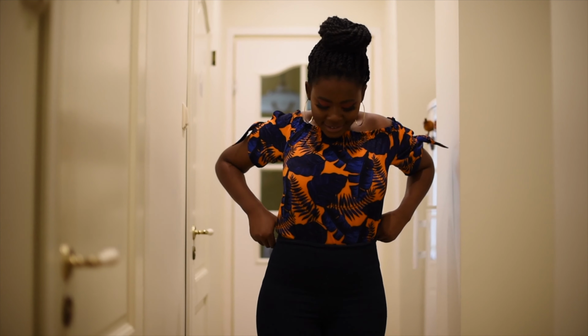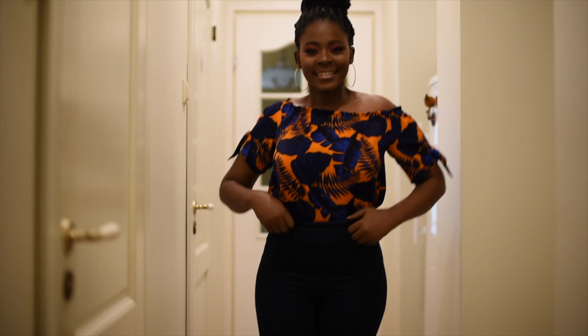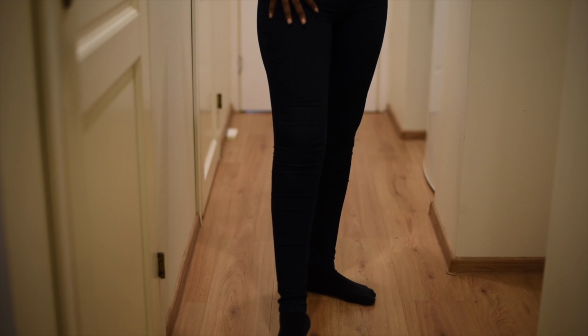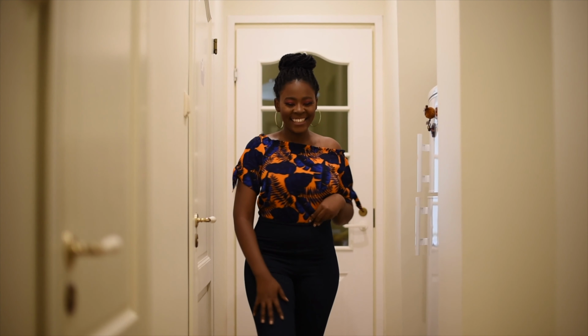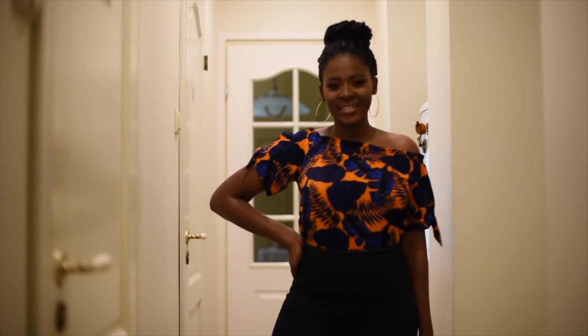All right, so the first thing I got is these high-waist jeans. Guys, I am in love with these jeans. I love the color, I love the fit, I love this particular shade of blue. And yeah, so this is definitely a yes for me. I love the way it just sits on my skin.